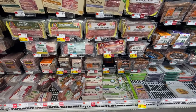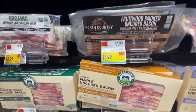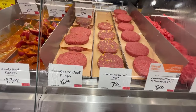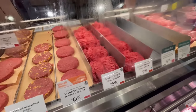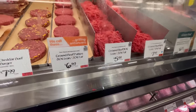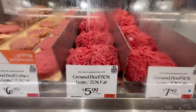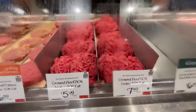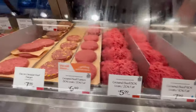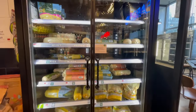Look at that. You have apple with bacon, maple and cured. Take your pick. I think I'm going to get me a burger. And I always try to get their ground beef here. It's always good. See, their price is just a dollar above the grocery at home when it's not on sale. Maybe not today. And for your pets, they have fresh pet food.